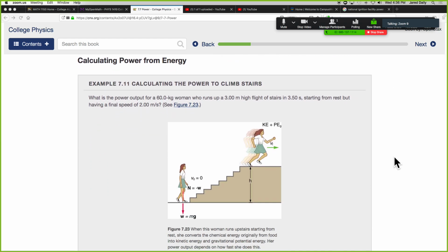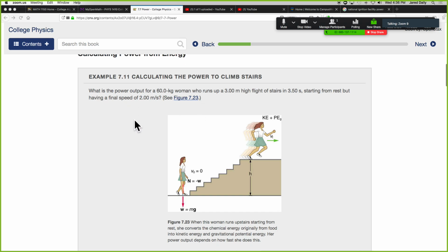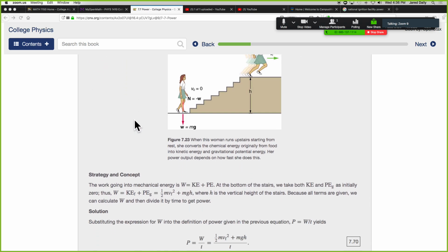So how much power does somebody need to climb stairs? We have a 60-kilogram woman going up a 3-meter height flight of stairs in 3.5 seconds, starting from rest, with a final speed of 2 meters per second. So how are we going to calculate this? We're going to calculate how much energy there is. She's starting off with no energy. She has 0 potential energy because the bottom is at 0 height, and she has 0 kinetic energy because she's not moving. Then she runs up the stairs, and she ends up with potential energy and kinetic energy because at the top she's running and she's higher up.